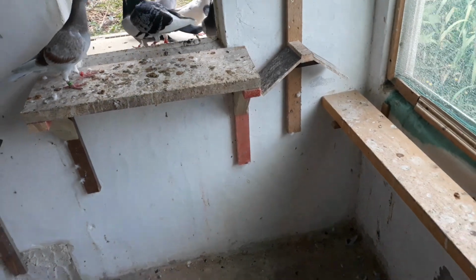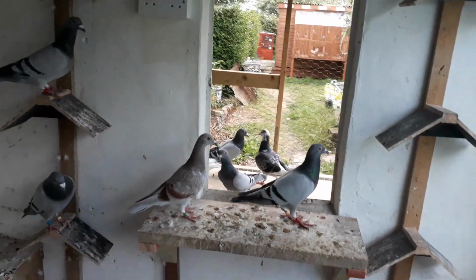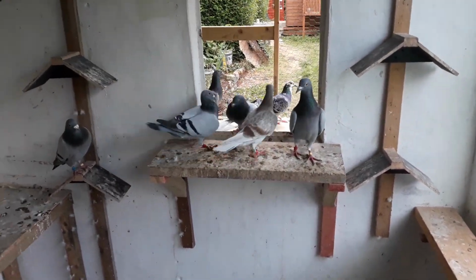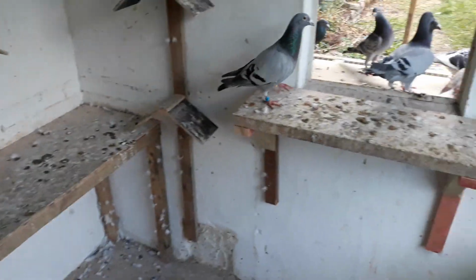There's a lot of feathers and stuff down there, so I'll show you what's been going on up in the hen section and the young birds. They're not going out today because it's blowing a gale and it's been pissing down in Cornwall, so they're bouncing, so that's good. I'll just put you on pause a sec.